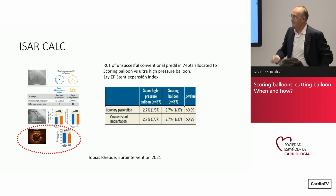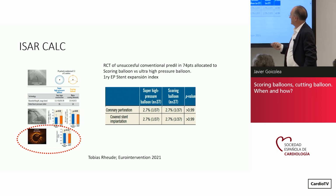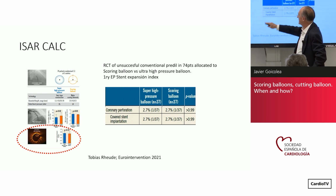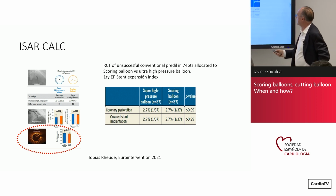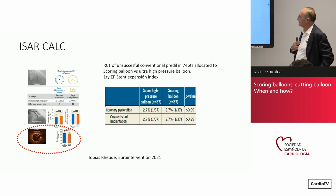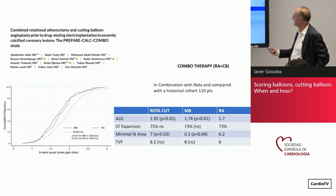ISAR-CALC. Once more, we go to your city, and you talked about it, so I'm not going to say more, only to say that the major endpoint was negative. But there were differences in diameter stenosis and minimal lumen diameter. However, perforation, 2.7% in both, we always have that. We always have that, but this time with both devices, both with scoring and super high pressure.